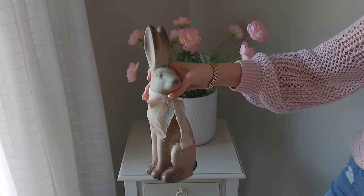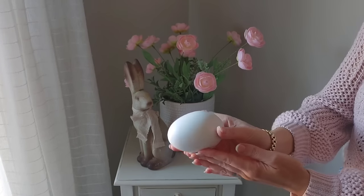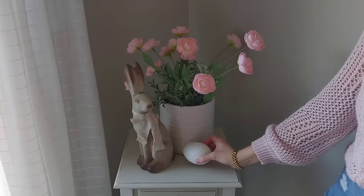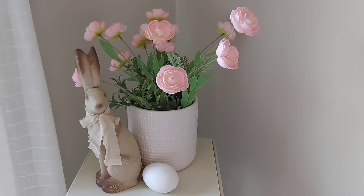When I do my home tour, you guys will have to count all the bunnies that I have in my home because I've lost track, but the more the better in my opinion. I think they're so sweet and I always look forward to pulling them out this time of year.